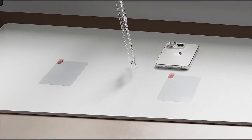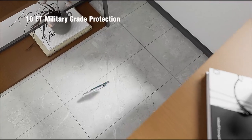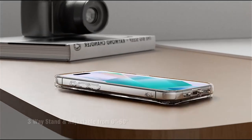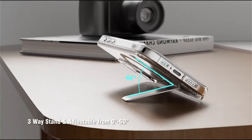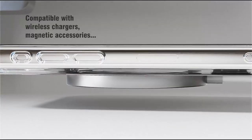One of the standout features is the three-way flexible stand, crafted from lightweight yet durable aerospace-grade aluminum. Whether you're video calling or binge-watching, this stand lets you enjoy a comfortable viewing angle in portrait or landscape mode. Say goodbye to neck strain.